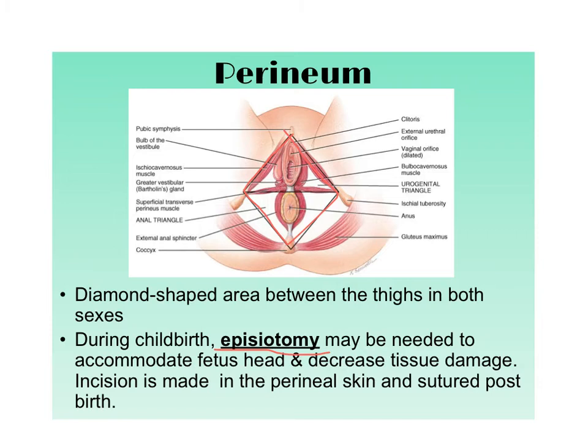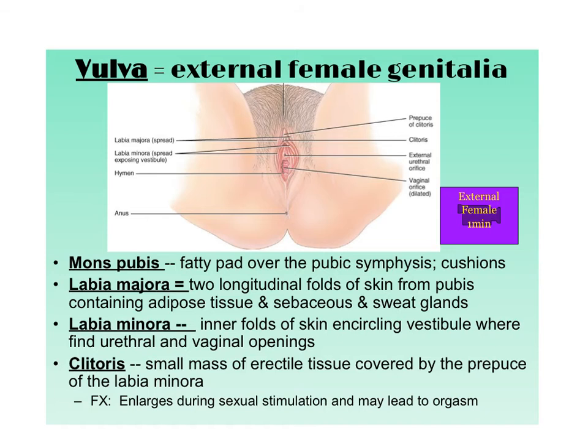Now, it's just a small incision. It could be a midline incision just like that, or it could be a mediolateral incision, which would go more like that. And now the vulva, which is the external female genitalia. First over here is the mons pubis, which is a fatty pad over the pubic symphysis, which cushions, and that's going to be up here in that region right there.